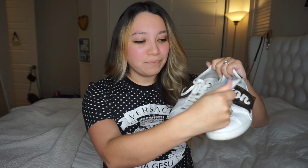So these are really neat because they say Louis Vuitton on the top. So it's not just a traditional white sneaker because this part is actually Velcro. And it opens like that, which is pretty neat. It kind of adds to the shoe because it makes it more designer.